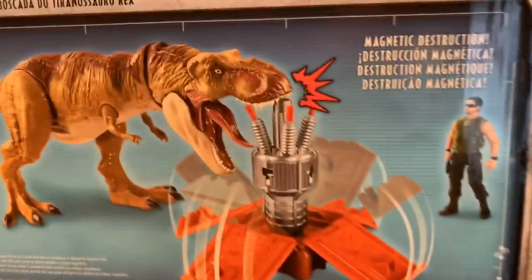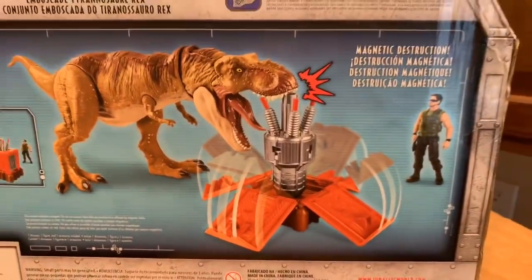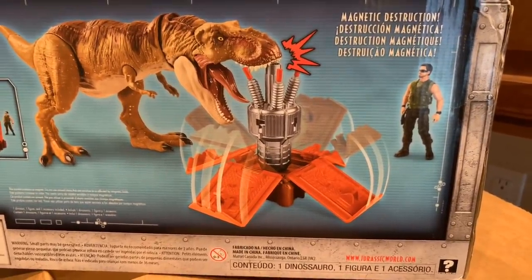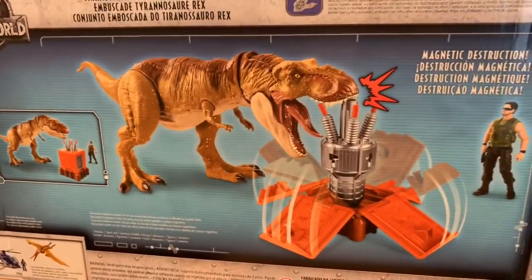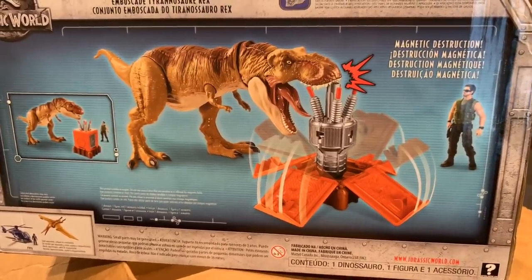There are magnets built into the mouth. So basically right there, it's showing you how to open it up. The T-Rex has a magnet in its mouth, you touch it to the top of the generator and then the doors open up. And it's interesting how there's a tongue on the back of the box because the toy doesn't have an actual tongue like that. So I'm not quite sure why they did that there.